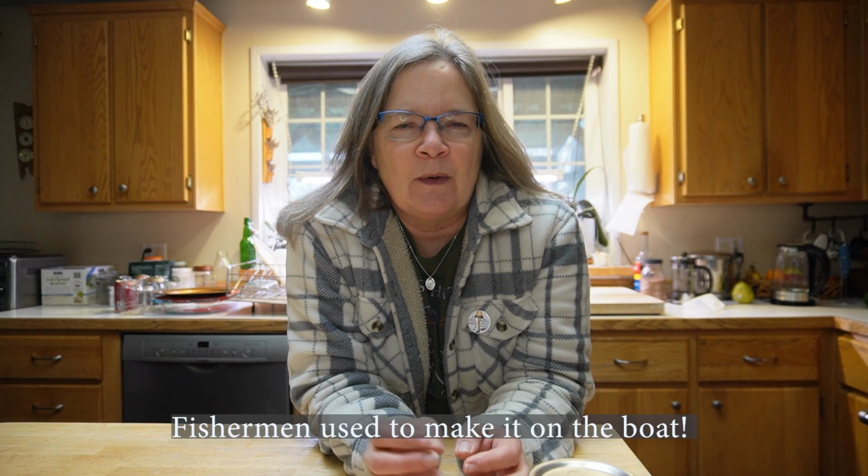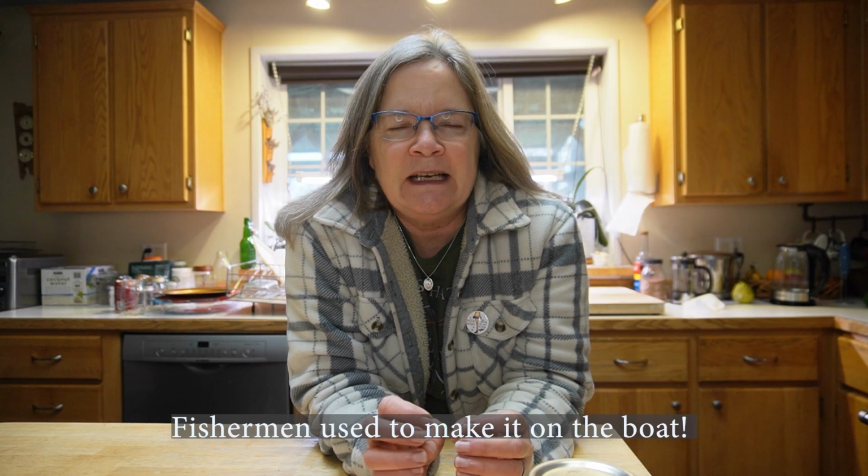Today in the kitchen we are making cioppino. And cioppino is an Italian seafood stew that originated in San Francisco. And it's one of those things that when it is good, it is just practically life-changing. It is just sublime. And I was very intimidated to make it for a really long time.